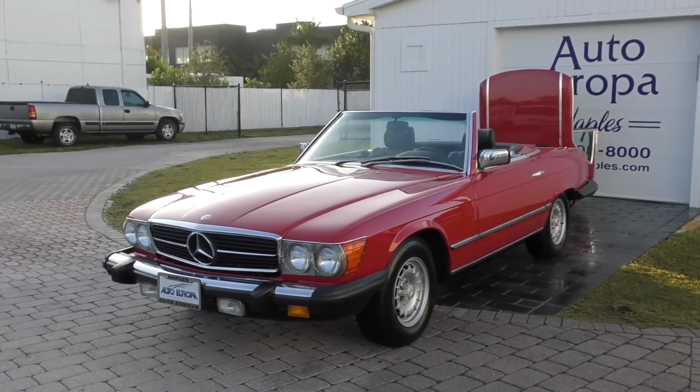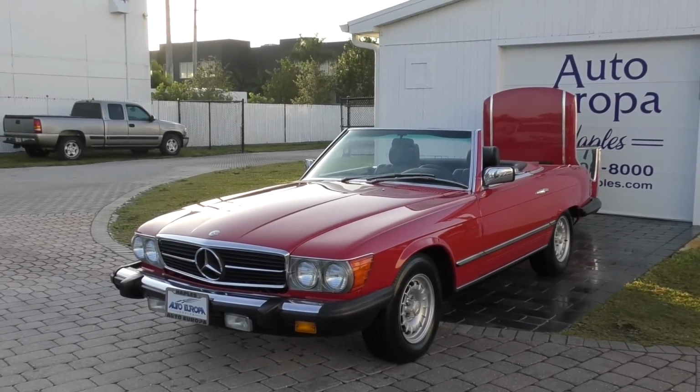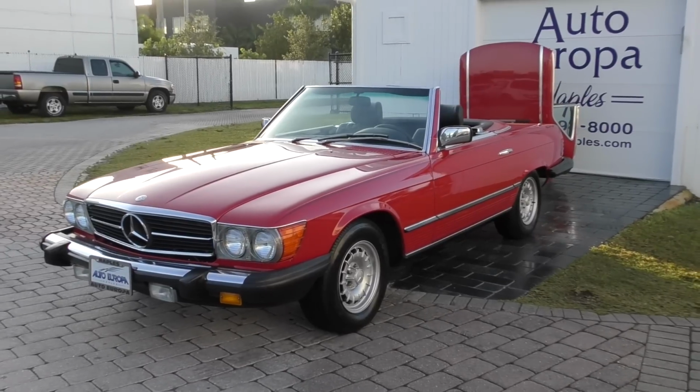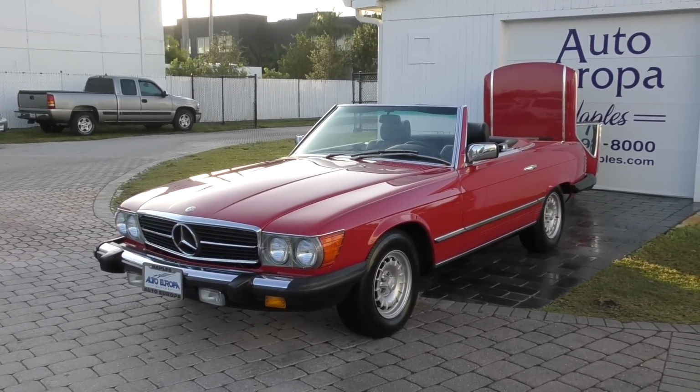Good morning. This is Bill from Auto Europa Naples on a muggy, unseasonable Florida Tuesday. The hot weather is back. It's going to hit the mid-80s today. It's humid. The car is misty. It's pretty unacceptable, but we're going to keep going.